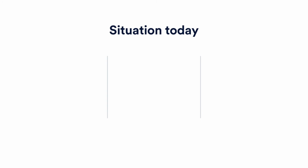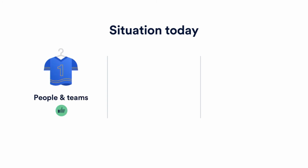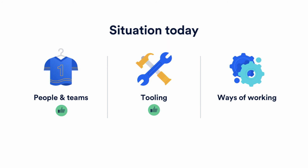So the situation today, as we explained, is that we managed to hire like 200 people, split across 5 different locations. We structured them in cross-functional teams that are autonomous, so that's quite nice. In terms of tooling, we installed all the nice tools that Jérôme just showed you. It's working quite well. We still need to improve on some aspects, but the foundations are there in terms of tooling. Now we need to focus on our ways of working.